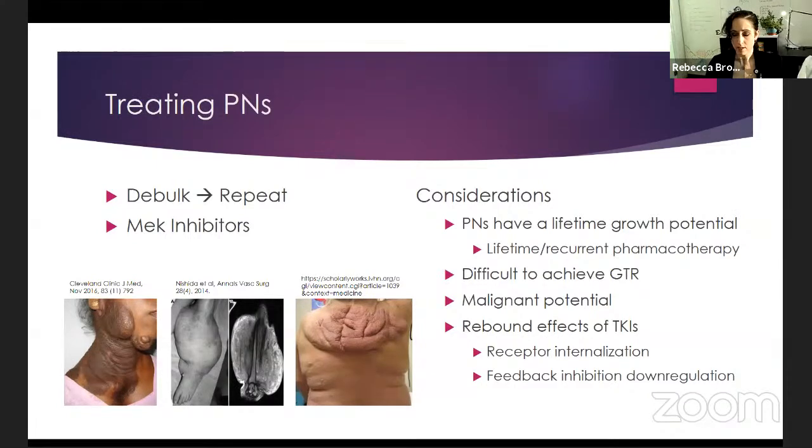However, because these tumors have lifelong growth potential, the tyrosine kinase inhibitors must also be administered throughout the lifetime, either recurrently or chronically. And there has been an issue that during exposure to these medications, the receptors on the cell surface are internalized and feedback inhibition is downregulated. And then when the drug is stopped, there is a rebound explosive growth effect of these treatments. And so really the research into the utility of the timing and the exact recommended therapy for these tumors is still very important and very much underway.